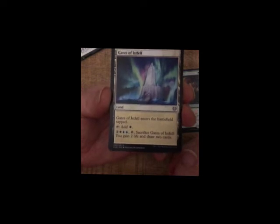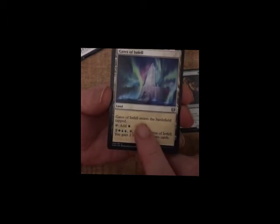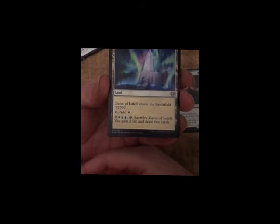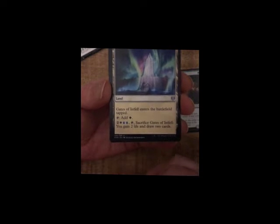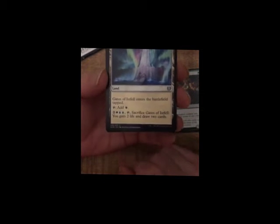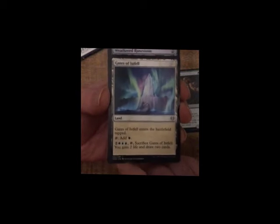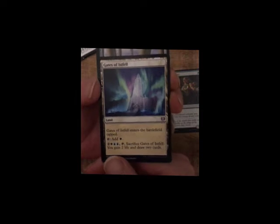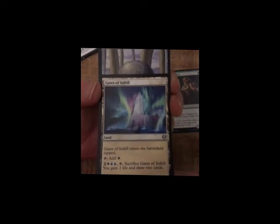Gates of Itzfell. Okay, so this is like an uncommon land that has an effect. It comes in tapped, and it adds a Plains for 5 mana and a tap. Sacrifice Gates of Itzfell: you gain 2 life and draw 2 cards. So you might see 1 or 2 copies in like a Yorion Azorius pile playing this kind of card. Just give yourself some extra outs towards the end game.